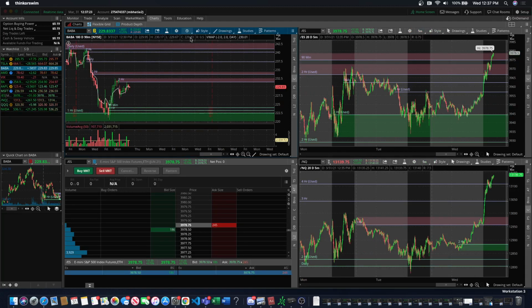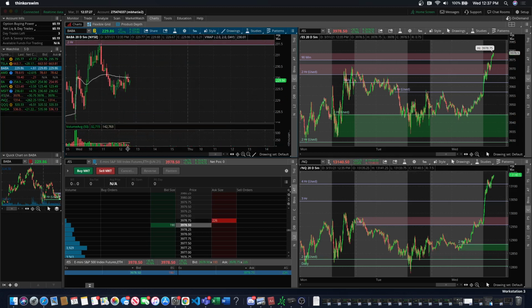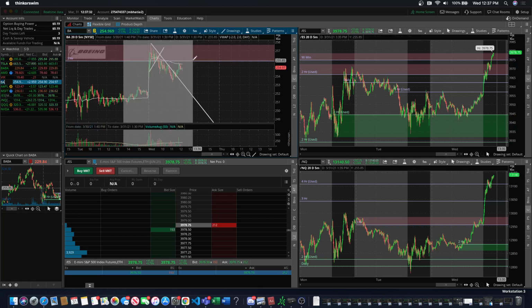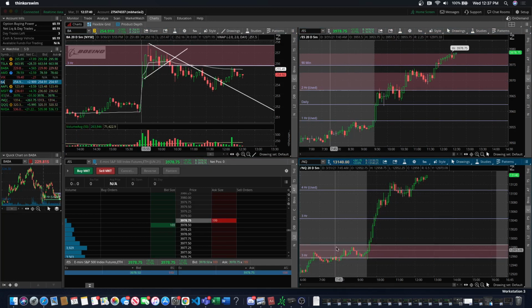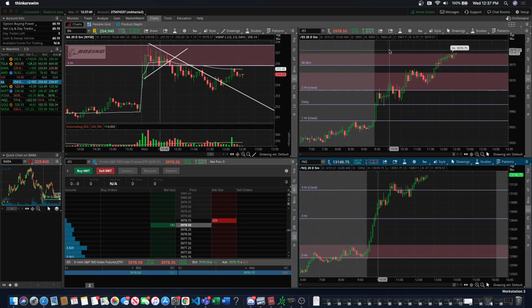Okay, so if we go to a 5-minute chart, I like to use a 5-minute time frame. The first play I saw was Boeing, and right out of the gates, ES and NQ had this massive rally up. NQ invalidated 3 hour supply here, and then it invalidated 3 hour supply again. Same with ES, we invalidated all of these demand zones.